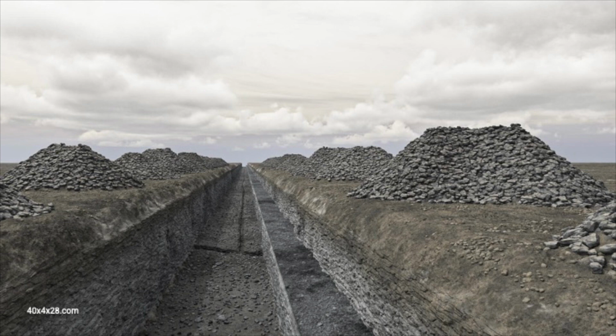And the clouds, I wanted this to be an overcast scene. Normally I like kind of blue skies, but overcast just to make it look a little more gritty and to open up the shadows a little bit. As all photographers know, if you have an overcast sky, you have more detail in the shadows.